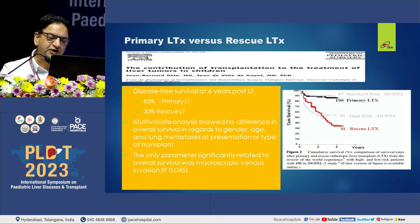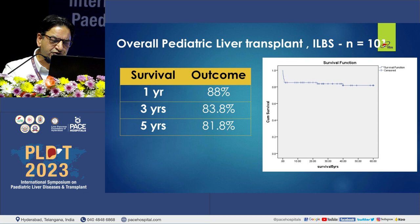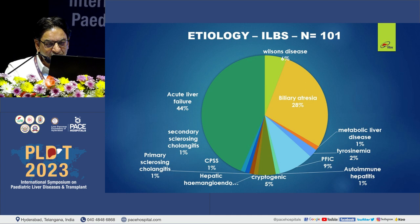So in terms of our own experience, we have now done more than 920 transplants. The majority of these are live donor liver transplants. We've done about 125 pediatric transplants, and this is our overall outcome for pediatric transplant. The 5-year survival goes up to 80%. In terms of etiology, we do a lot of acute liver failures compared to elective transplant. About 44% of our transplants for pediatrics are for acute liver failure.